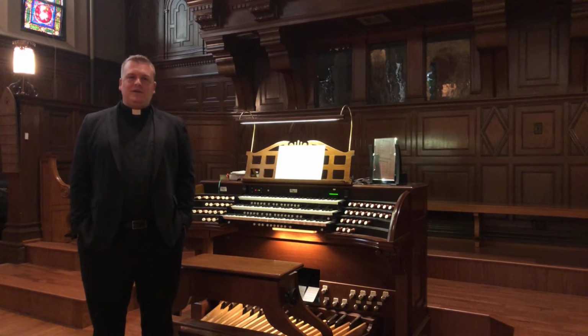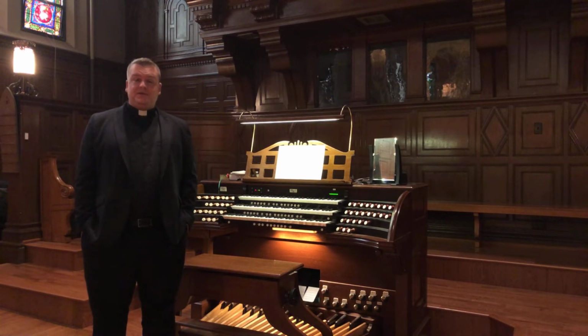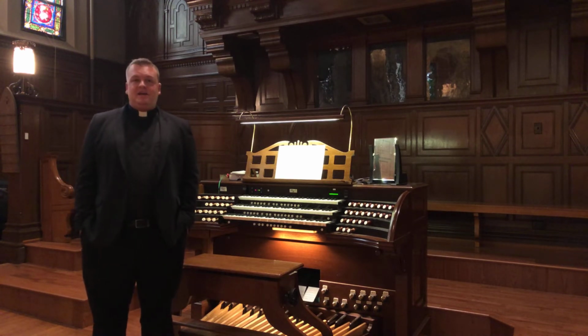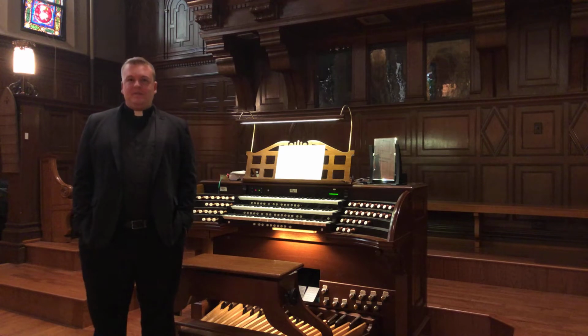So you're looking at the organ console here in the chapel at St. John's Seminary. This organ was refurbished 5 years ago in 2015. The original organ was also a Hook and Hastings, which was built in 1902. After about a 10-year process, from 2005 to 2015, they decided that the organ had to be redone.